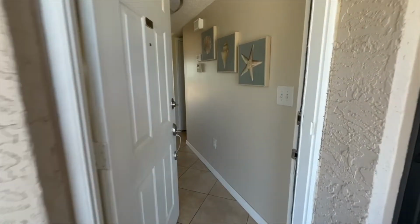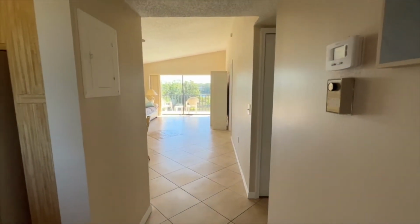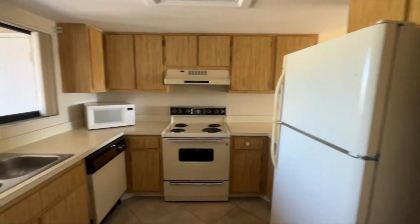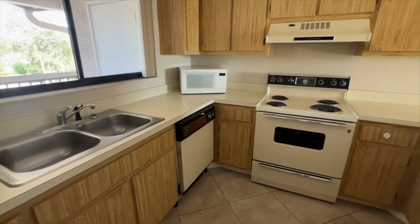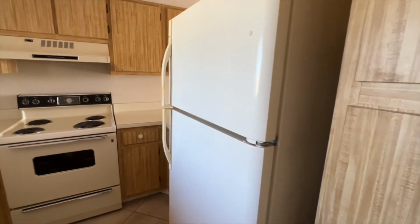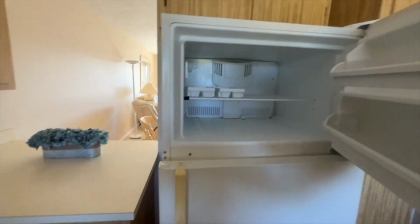So we're on the top floor, and this unit is just about the same square footage as the first one that we saw. Not a two-story unit, but very light, very pleasant, also very original. I think even those appliances may be original. So they were very clean, but something to consider that you may need pretty soon.